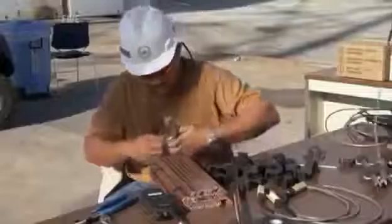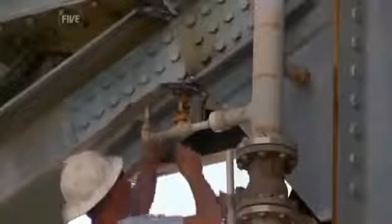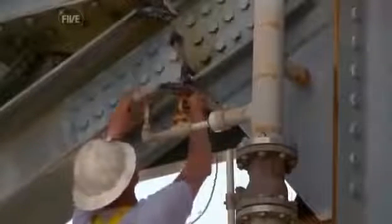Each explosive must be assembled by hand. Once fitted with a detonating cap, they'll be ready to blow. That detonating cap is extremely sensitive to impact. It will detonate if you tromp on it, drop something on it. You have to watch those very carefully. The team fans out across the structure, planting the shaped charges at strategic points.